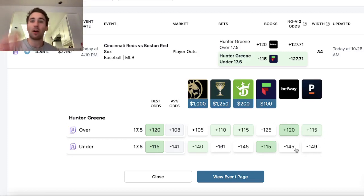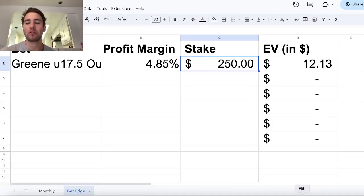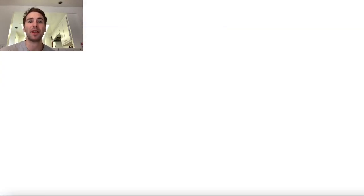So this is what's so crazy about sports betting, right? All of these books try to set lines independently, and sometimes their models get so out of sync with each other that one sportsbook is screwing up big time, which is basically what's happening for Hunter Green outs. So what we can do is back out the profit margin of this bet, which is 4.85%. I bet it for 250 bucks. As you can see right here, I'm always putting my money where my mouth is.